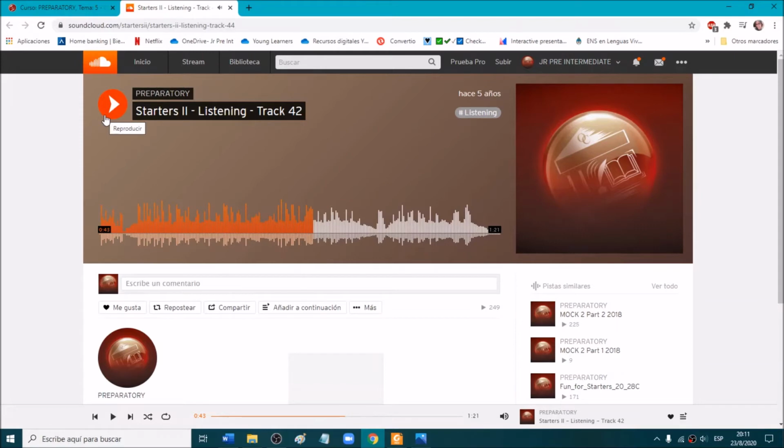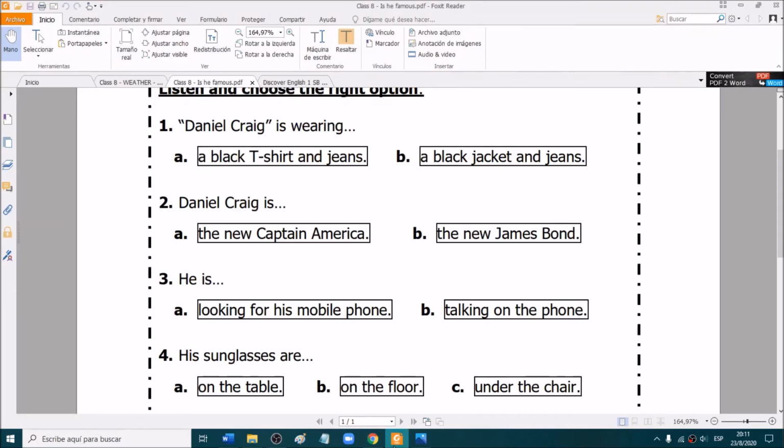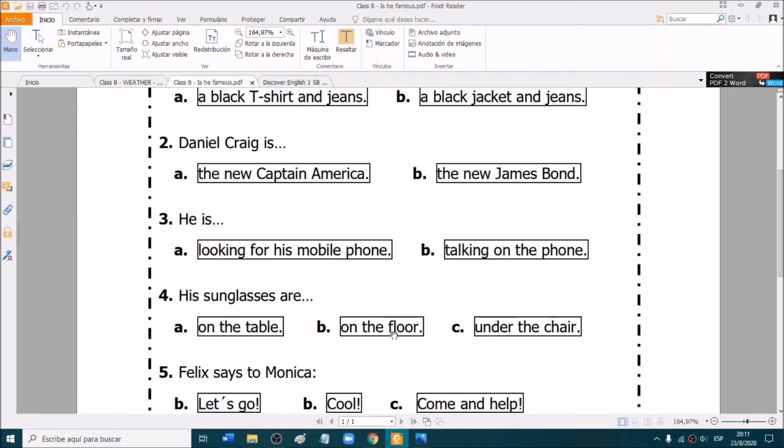Number 4. Where are his sunglasses? Are they on the table, on the floor, or under the chair?